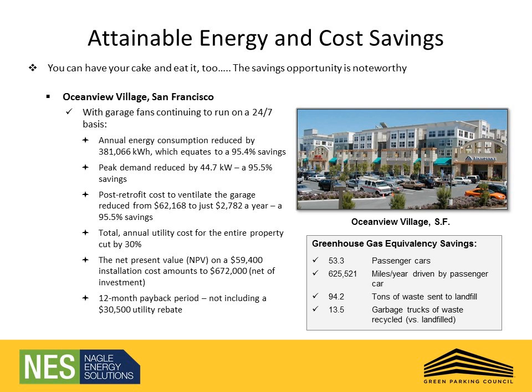Peak demand reduced by 95.5%. Post-retrofit cost to ventilate the garage reduced to just $2,782 a year, a 95.5% savings. That's down from $62,000. In this instance, PG&E engineers recognize that the retrofit reduced the cost for the entire property by 30%.